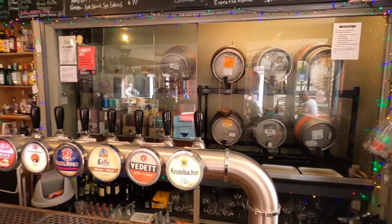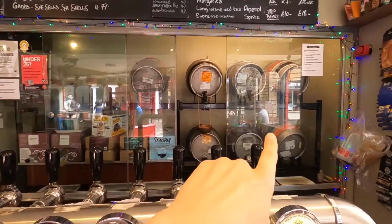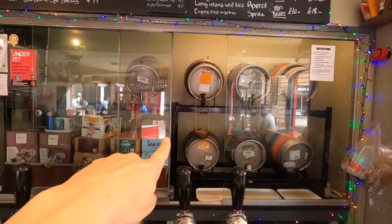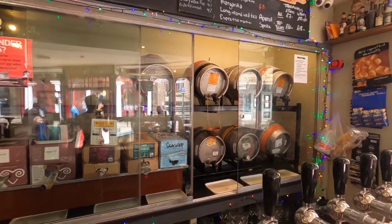This is our bar. As you can see, we've got an absolutely huge range up here. At the back, this is all the ales that we have. And what's really great about this is that they're all gravity poured, which means that they're coming through naturally as opposed to coming through pipes where they're getting a little bit beaten up and aerated and all that kind of stuff. So it's more true to the original beer and the original taste.